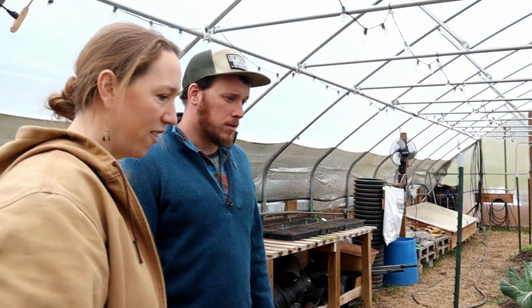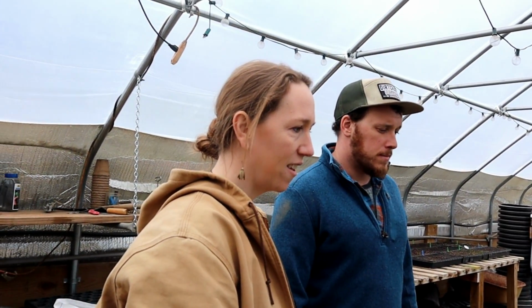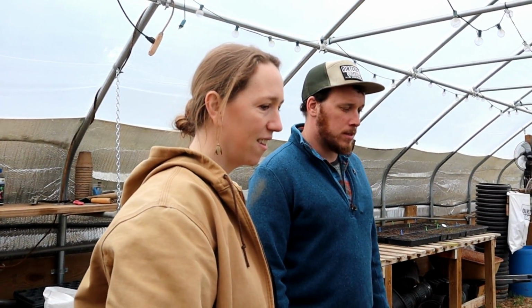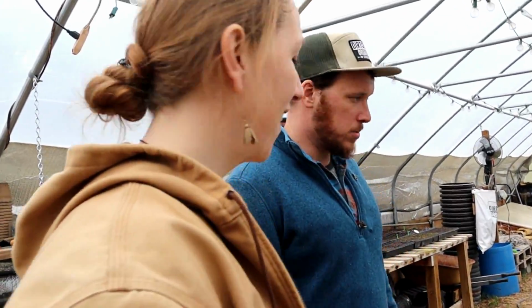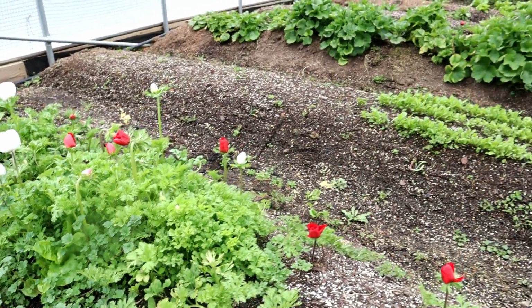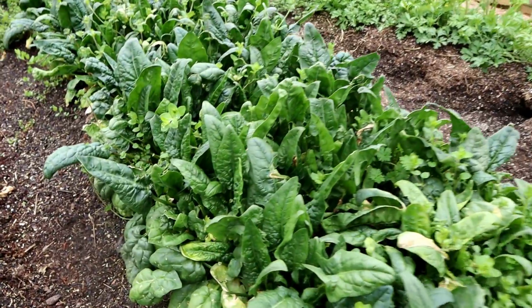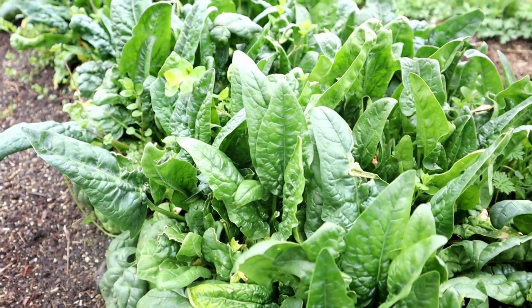We have a friend who has a flower farm and is a florist in town, and she always buys too many bulbs and gives us some, and because we have the greenhouse, we'll grow a few extra just to bring to the market. That's cool. They're pretty. They're the first blooming flower. Got some spinach and kale, and it looks good in here.